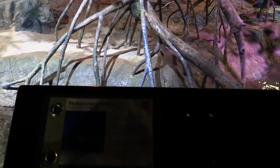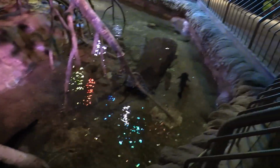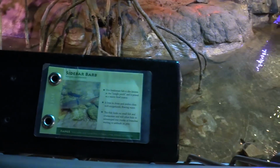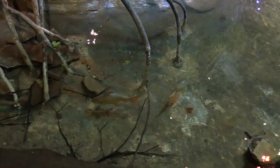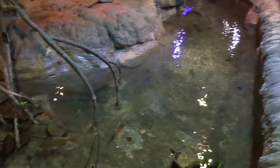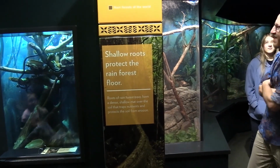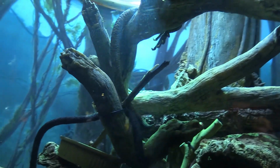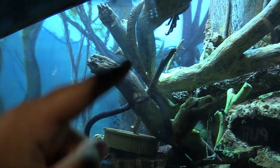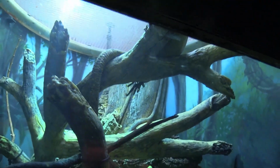We got Pegasus catfish. Yeah, I see the catfish. We also got sidebar barb, some of the fish there. The shallow roots protect the rainforest. We got prehensile tailed skink. I see the skink, I see its tail right over here. You can kind of see the rest of his body there.